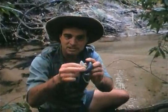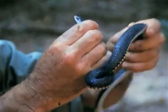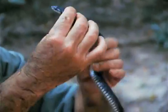This little fella's a harmless little bloke. I'm giving him a bit of a hard time here. The rib cage fills out and takes up all the bulk, and there's not really that much meat on them. We'll just let this bloke go. He wouldn't even be a snack. There he goes.